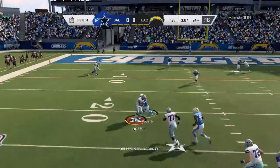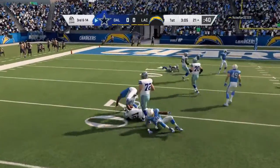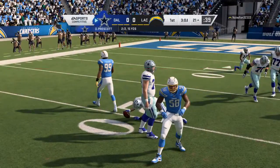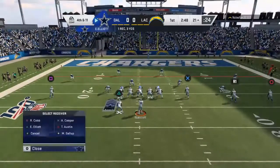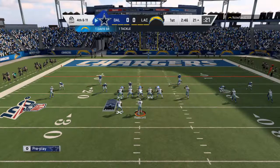Third and long for Prescott. Looking left side, and he's got a man. It's Elliott. And he'll be brought down at the 21, just shy of the 20 in the red zone. And they're getting him involved early.